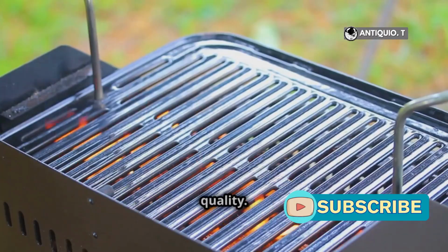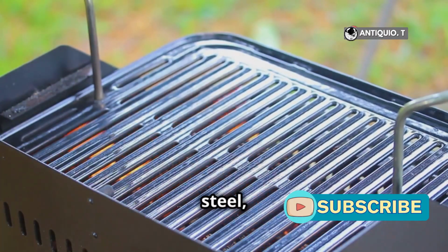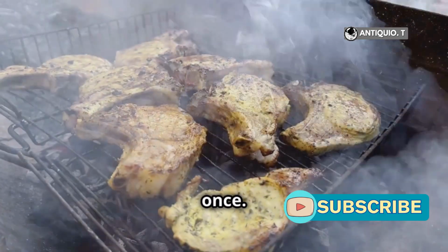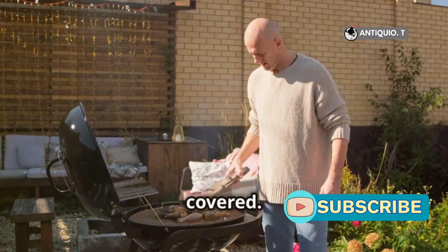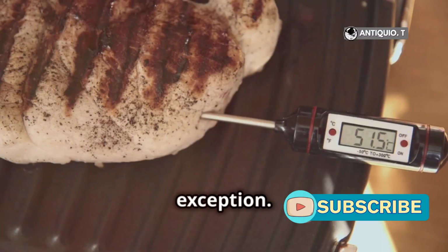First, let's talk build quality. This thing is built like a tank. Heavy-duty stainless steel, solid grates, and a massive 1,200 square inch cooking area. We're talking enough space for 8 racks of ribs or 9 pork butts at once. Whether you're smoking low and slow or cranking it up to sear steaks at over 600 degrees, this grill has you covered.